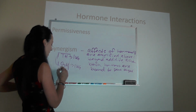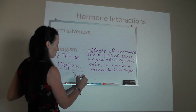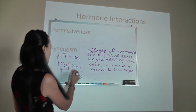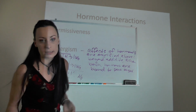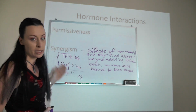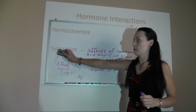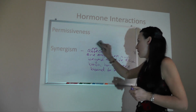hormones are bound to the same target? Then what would happen is that we would have like 3 units growth instead. So it's above and beyond additive. Instead of having 2 units growth, we get 3. Now throw testosterone into the mix, and oh man, let's say it usually causes 1 unit growth on its own. Throw that in the mix, you get something like, I don't know, 5, 6, 7 units growth, who knows. But that would be another example where those are synergizing. So, yeah, in synergism, when we have multiple hormones bound to their receptors on the same target cell, the effects are amplified above and beyond additive.